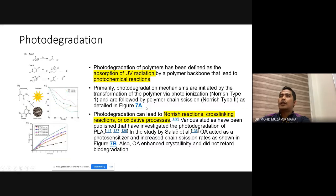Moving on. When we talk about degradation of plastic, we have to know that there are some mechanisms involved to degrade the polymer. So now we are talking about photodegradation. Photodegradation of polymer can be defined as the absorption of UV radiation by a polymer backbone that leads to a photochemical reaction. It means that when the plastic is exposed to UV, the UV radiation will be absorbed by the material. So some photochemical reaction will be involved, and later the material will be degraded.